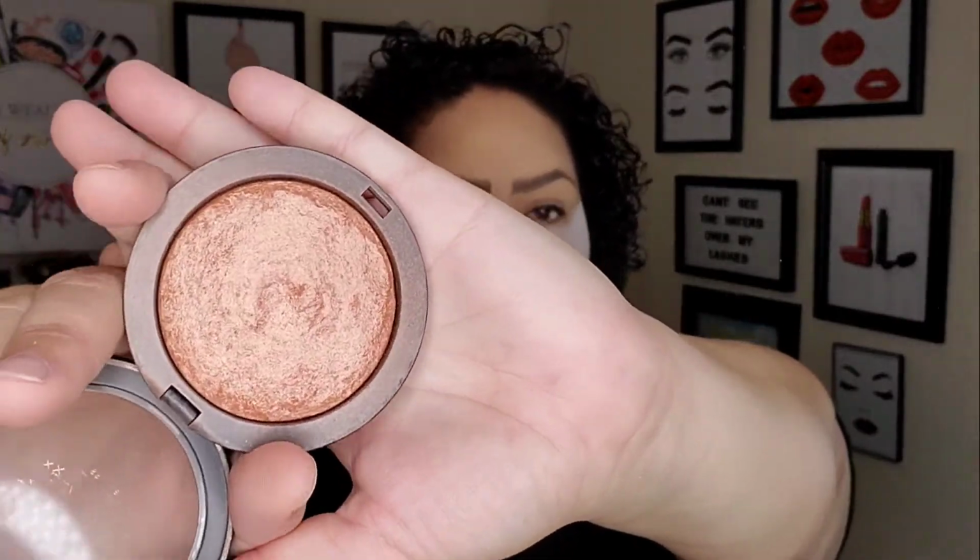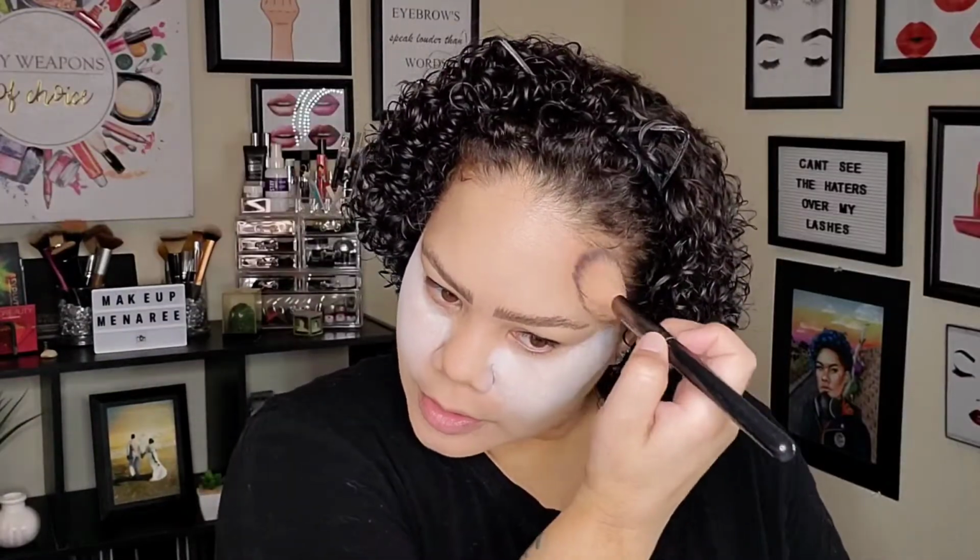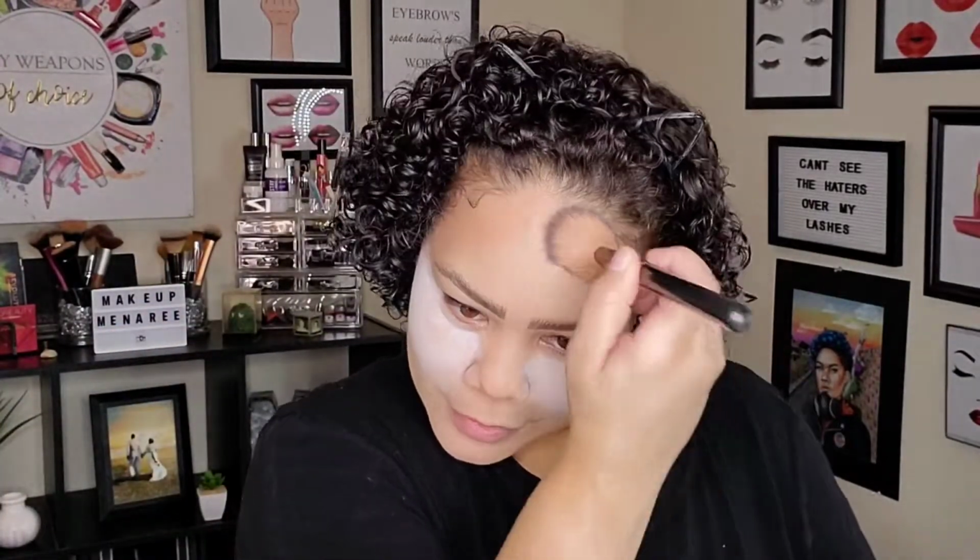While that sits there for a second, I'm gonna go in with my RK by Kiss. This is a bronzer, but I use it as a contour because I'm pasty and I can use it that way. And I'm just gonna do my forehead real quick. Just a tiny bit because she is a big girl and any little contouring on her helps. Okay, so now that's just been sitting there for a minute or two. I'm just gonna go ahead and wipe off the excess.